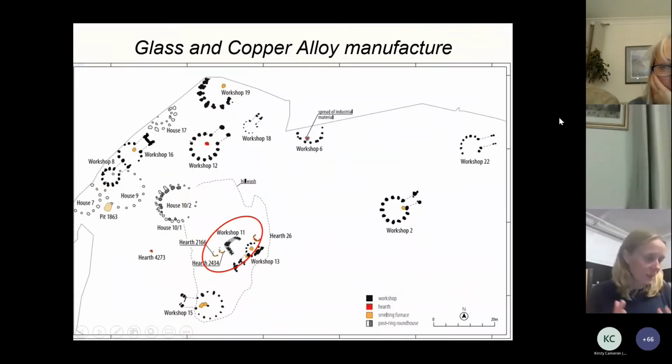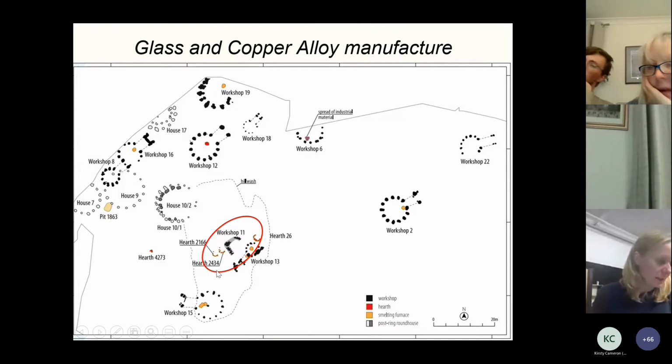So alongside all this amazing evidence, we also have evidence that they're making glass. Sorry, they're secondary working glass, and also they're making copper alloy objects. So glass and copper alloy working debris, including droplets, rods, flakes of glass, crucibles, clay molds, castings and casting debris, and finished or partially finished objects such as glass beads and decorative metalwork were recovered from a concentrated area of the site down here.